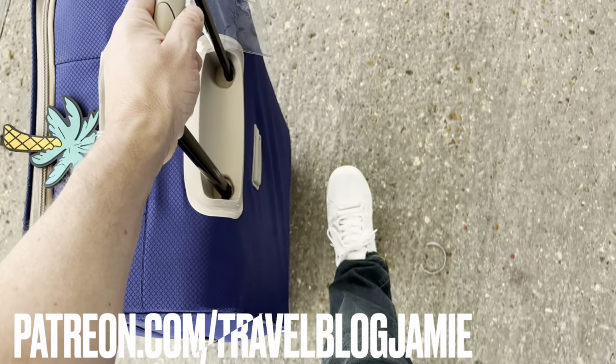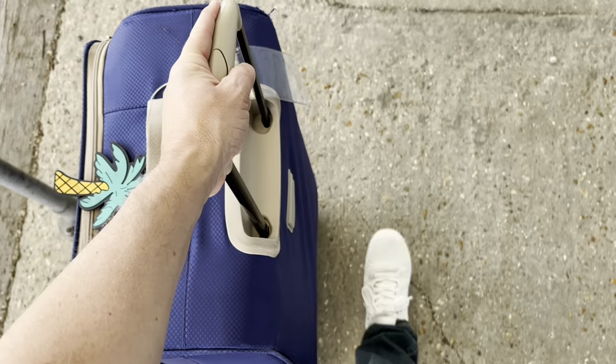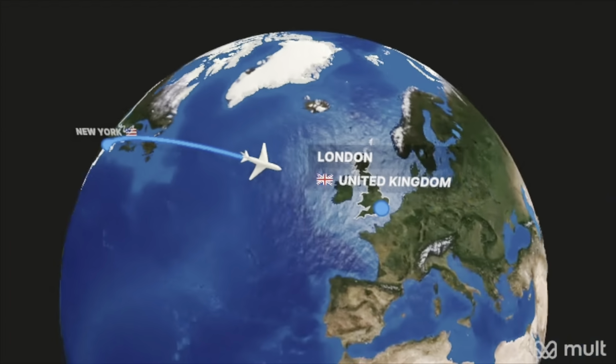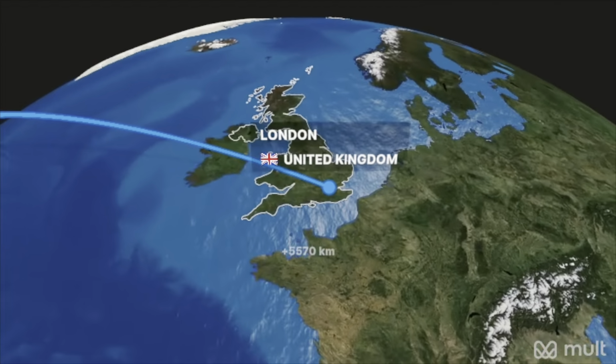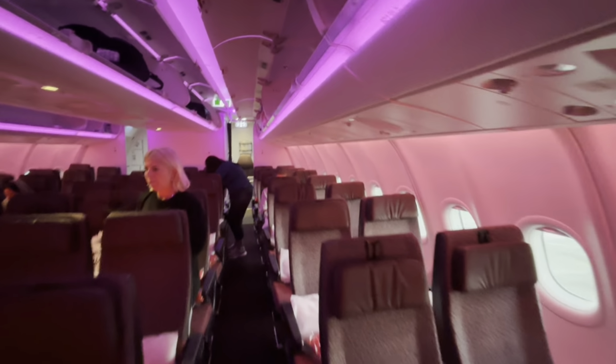Just the one case for me, folks, and my hand luggage. After we've crossed the Atlantic and I've had my time in New York, I'm flying back. So I need to make sure this is not heavier than 23 kilograms, ready for my Virgin Atlantic flight home.